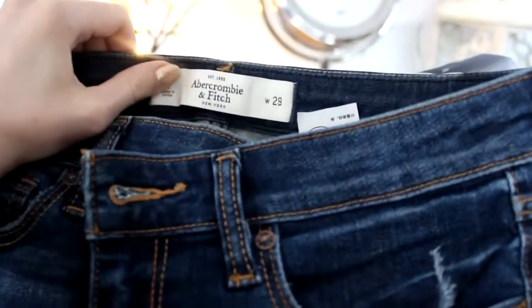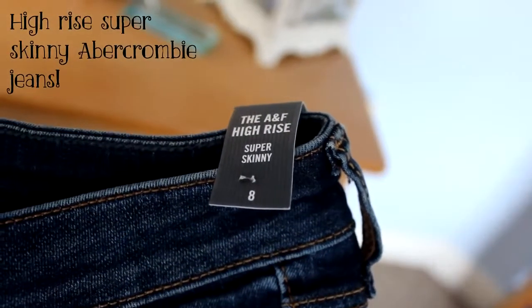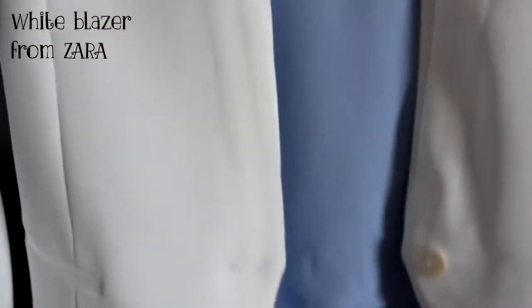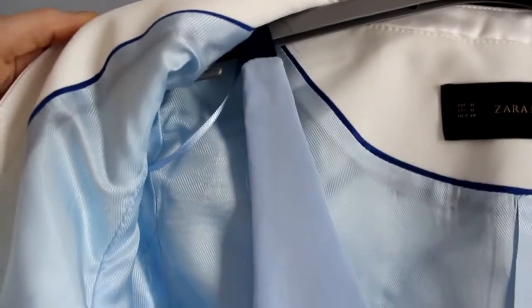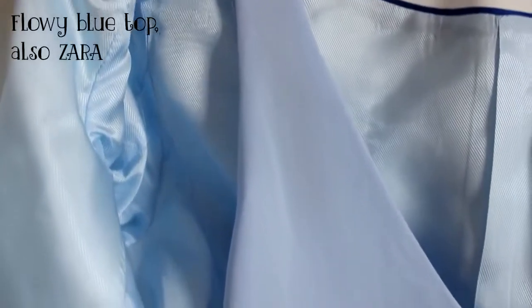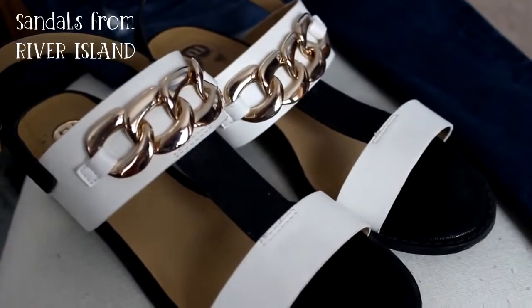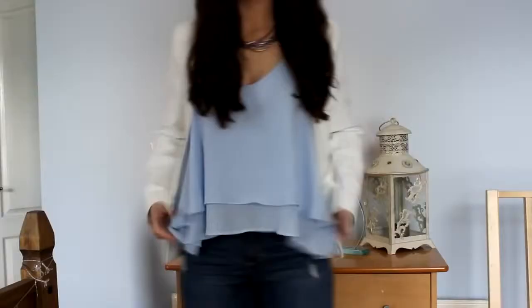I wanted to keep my outfit kind of smart casual, and also I wanted to wear something that would be flattering to an apple shape, which is my body shape, where I store any extra poundage around the middle and kind of on my arms. I went for some high-rise super skinny jeans from Abercrombie, and I paired those with a white blazer from Zara Basic, also a kind of flowy baby blue top, which is kind of tight on the top and real loose around the middle, drawing attention away from, you know, love handles and all that stuff.